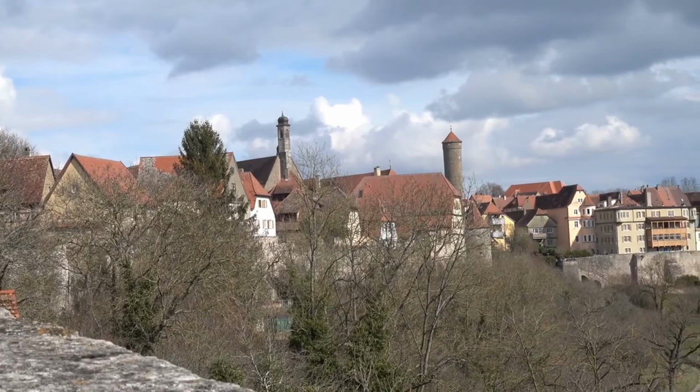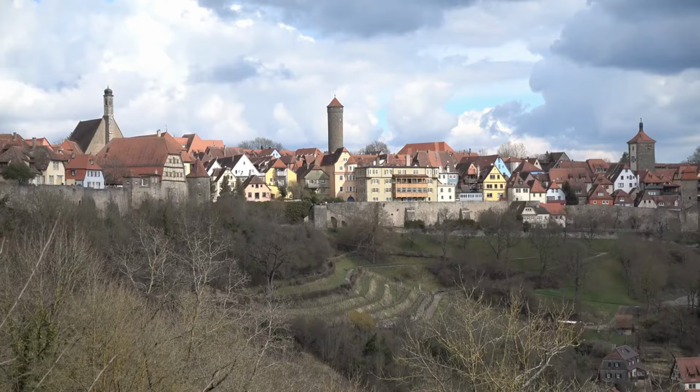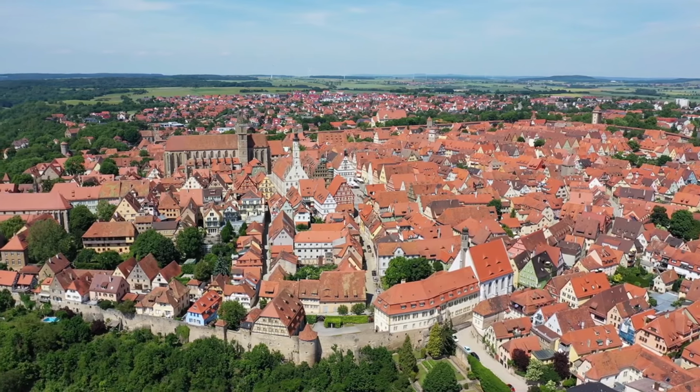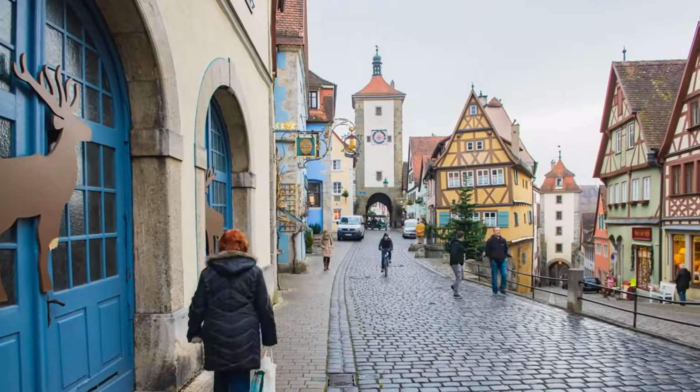Let's start by setting the scene. Rothenburg ob der Tauber isn't just about the town itself. It's about the enchanting location. Imagine a picturesque valley cradled by rolling hills, their verdant slopes dotted with vineyards and quaint villages. Nestled right in the heart of this idyllic landscape sits Rothenburg, a town that seems to have frozen in time.